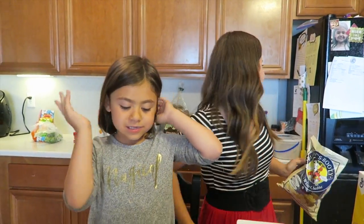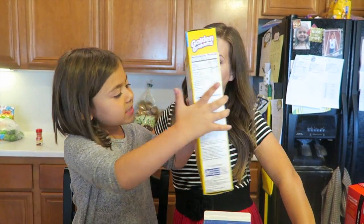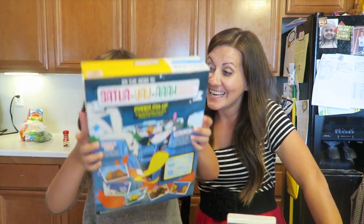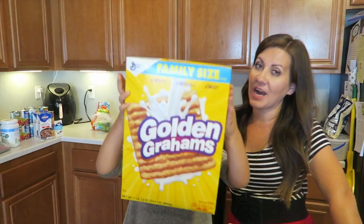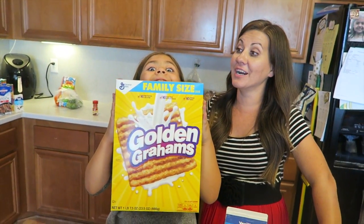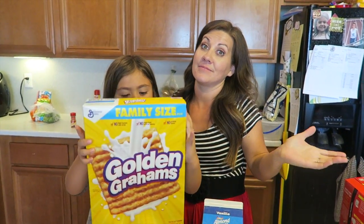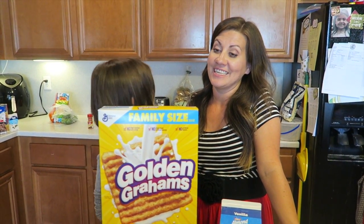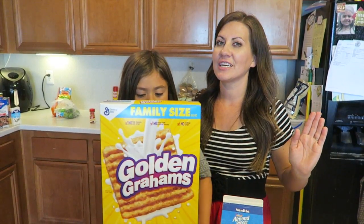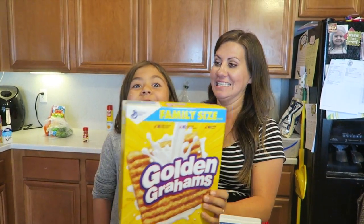So the next thing we have is Golden Grahams. This is also for tomorrow's recipe. Is that crunchy? Tell me it's crunchy. It's crunchy-ish. They're not going to get soggy? We'll see. I'm so excited. I think you'll like this.